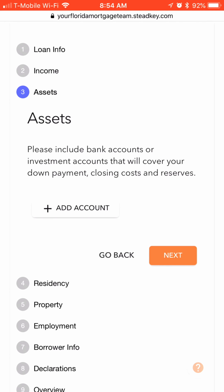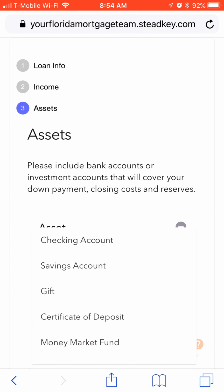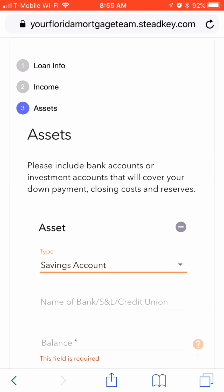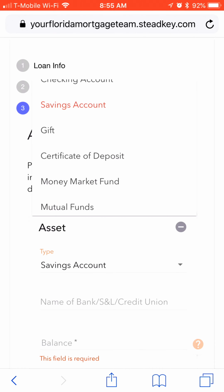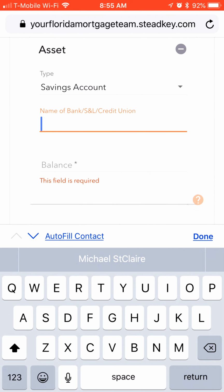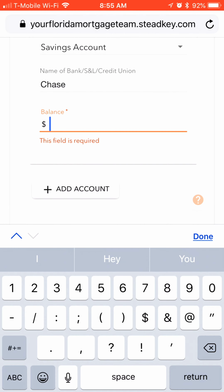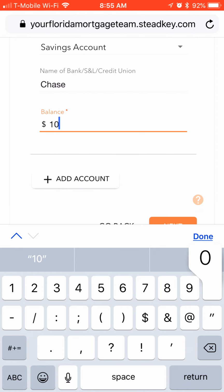So let's go ahead and add an account. Let's say it's a savings account. And if you saw there, you can get a gift. You can use your savings, checking. There's many different ways, but for this example, savings account. Let's say it's good old Chase. And let's say you have saved $10,000.